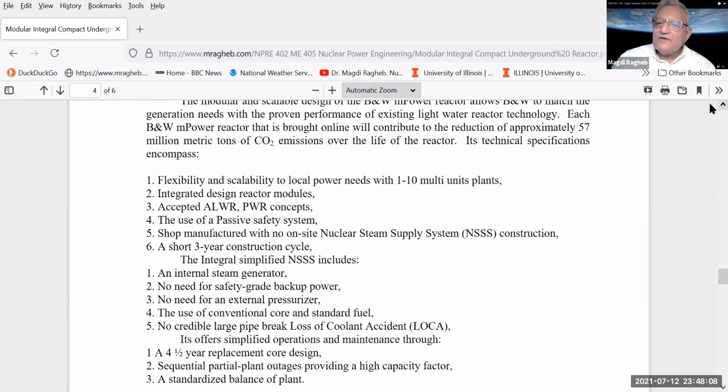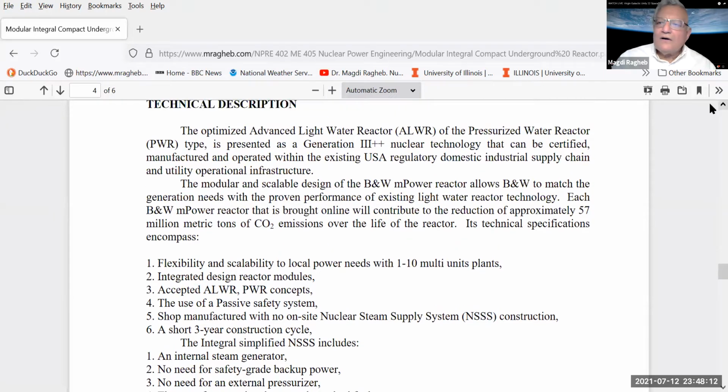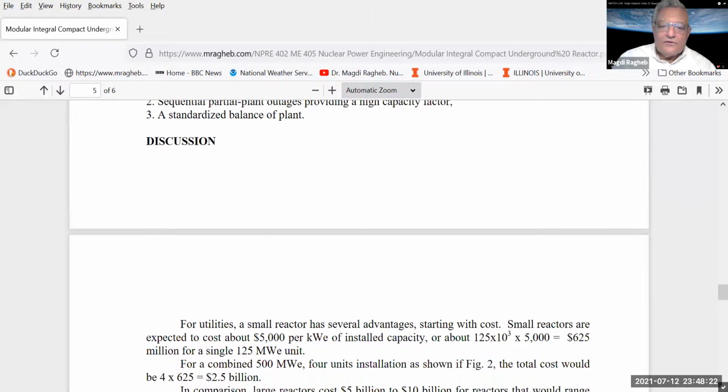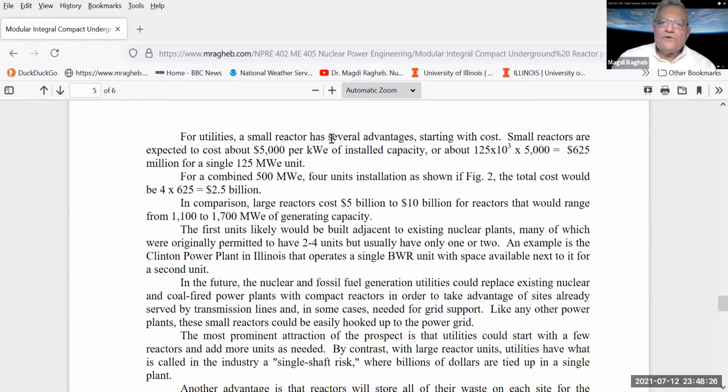I think there is no need whatsoever to go to the low, small enrichment. It's some kind of an arbitrary choice taken by Admiral Rickover when he started the nuclear navy in general. So for utilities, the small reactor has several advantages.